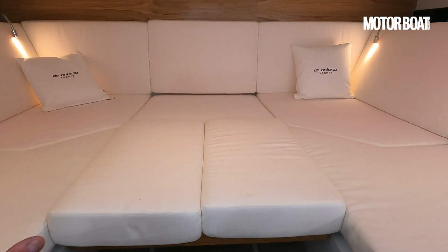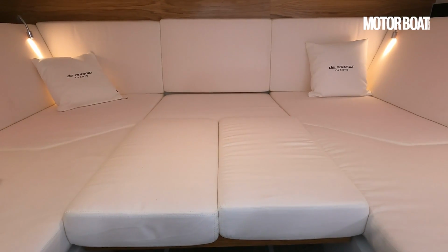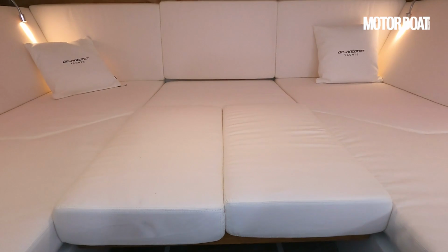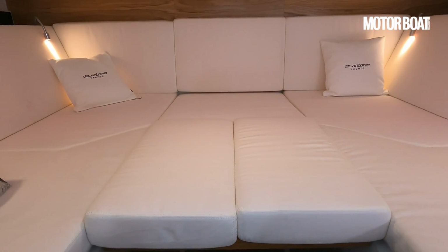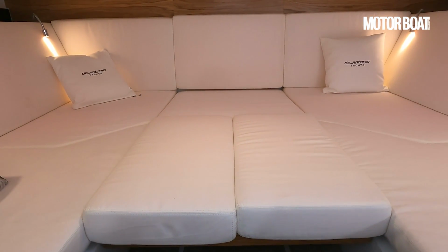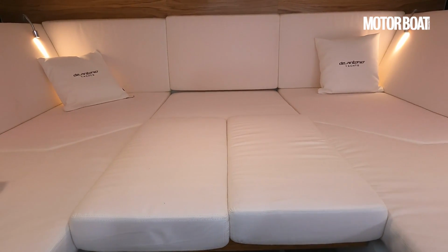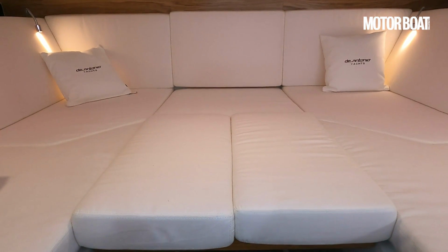And all this is achieved without having to mess around. I know lots of people who kind of refuse to go cruising on a boat where you've got to convert the bed. They want a permanent bed for ease of use. Well, this is virtually that. I mean, it takes a matter of 5 seconds to sort out this bed, and a matter of 5 seconds to sort out the bed in the bow. So it's extremely impressive, it really is.